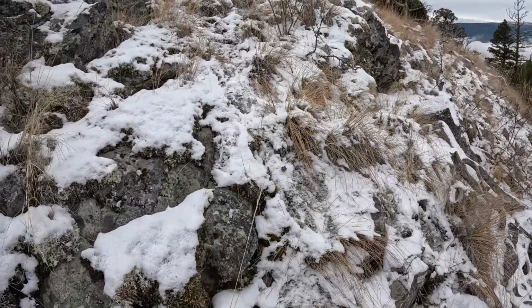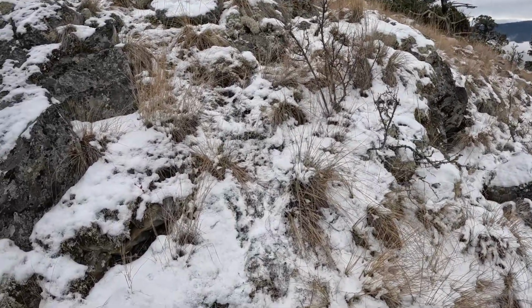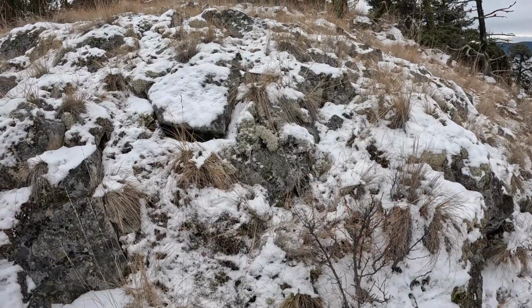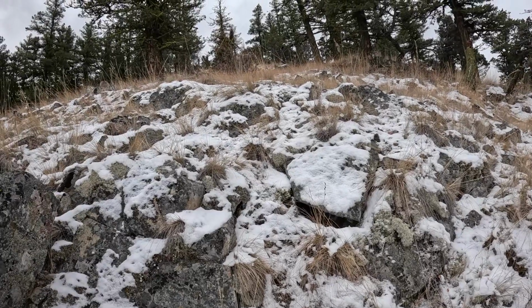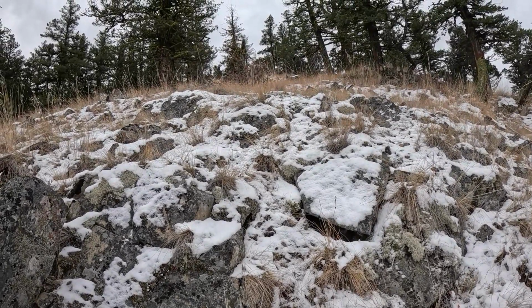A couple of deer came up here on the snow ahead of me, but there's also a coyote track after the deer tracks. You can tell that because it lays over them at some places. So the coyote is tracking deer looking for possible easy prey.